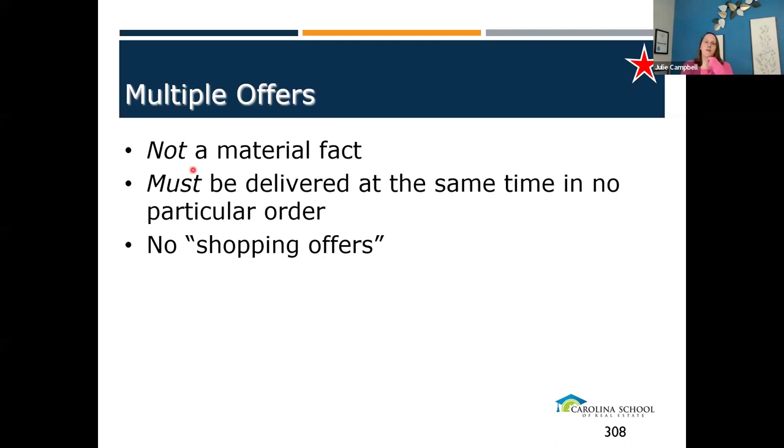The other thing to know about multiple offers, we can't shop offers. I think another way to say this is we can't pit the buyers together. So it's not like we can say, I know this is what the Joneses are offering. Can you beat them? This is what the Smiths are going to put down for due diligence. Can you top that? I have a commission rule that says you cannot share the terms of an offer without the offeror's permission. Remind me who the offeror is.